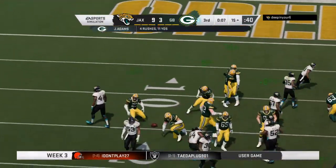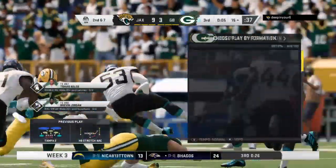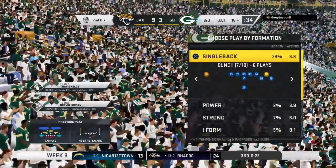And he'll take it from the 18 to the 15, a gain of 3. Josh Allen on the tackle. It's a pickup of 3.